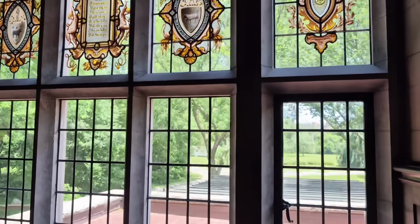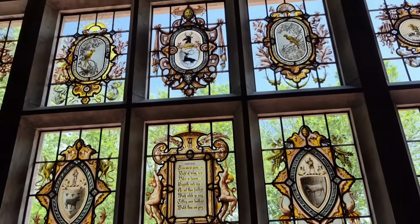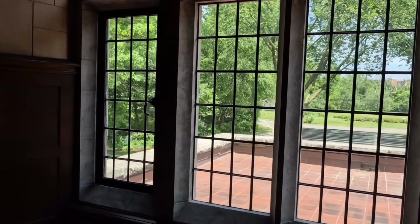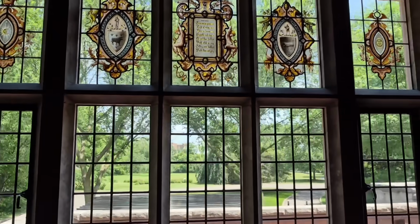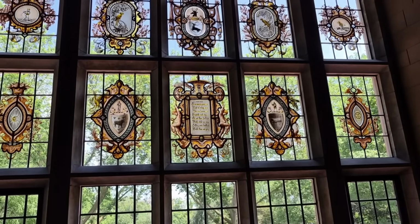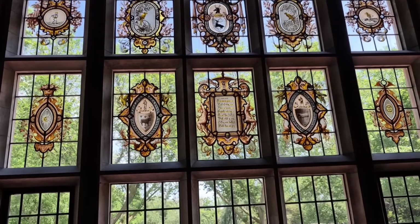So all of the decorative glass in the house is actually painted leaded glass. It's not stained glass. And most of these medallions, looking like heraldry, are all pastoral, probably because Clara and Henry both came from farming families. In fact, they both grew up less than 2 miles from here. They met at a New Year's Eve dance, and they were married shortly after, within 2 years.